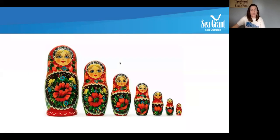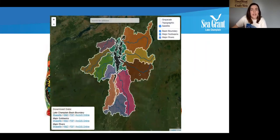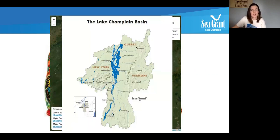Well, how does this all play a role? I like to use this analogy right here of these Russian nesting dolls, because every single watershed is going to fit inside of a different one. And I want to walk you through where Lake Champlain is in comparison to everywhere else. So first I have this map. Each of these colors represents a sub watershed around Lake Champlain. There's actually 11, just a fun fact. But then let's zoom out a little bit further. And if I were to take away all those different colors, those sub watersheds, they all make up something called the Lake Champlain Basin.